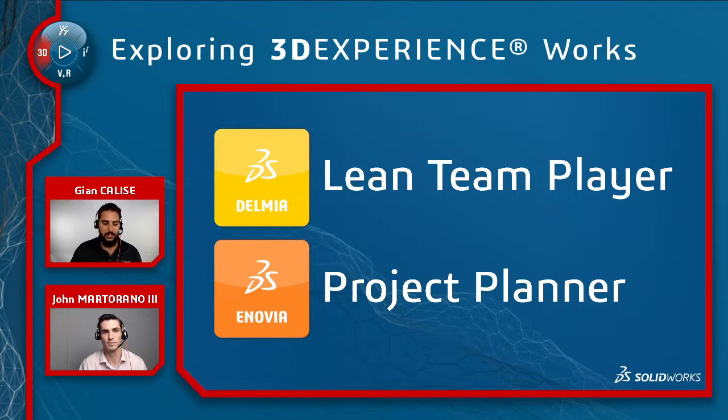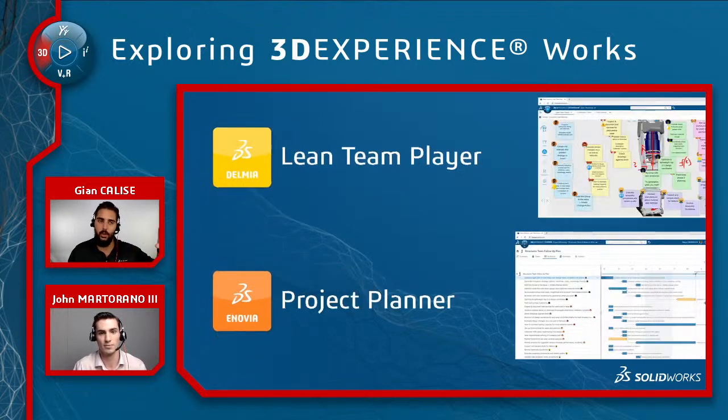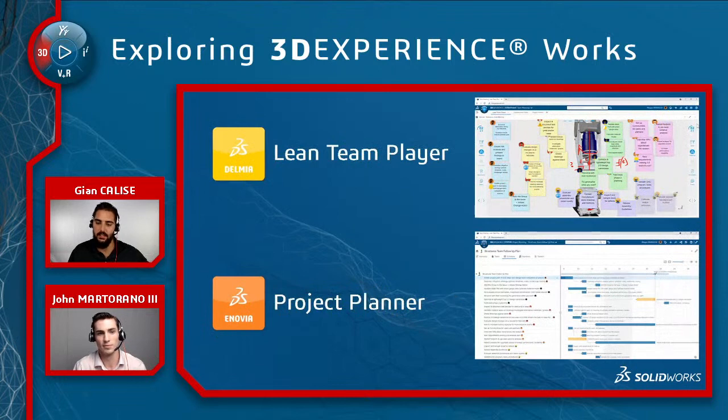Lean Team Player is a tool based on lean principles. The lean DNA is built into this tool because it's actually from the shop floor, from a production floor, where most shops that practice these lean principles will have whiteboards with all different kinds of post-it notes or different ways of organizing processes, ideas, thoughts, and notes. You can see a little preview up there in the top right corner, a view of a board that has all those post-it notes.